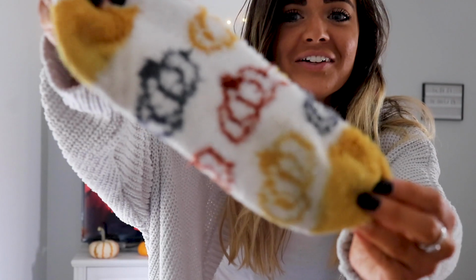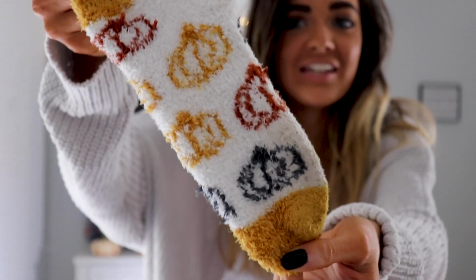And going along with a fuzzy blanket are fuzzy socks. And these I found in Target's dollar section. These are so cute. They're fuzzy socks and they have little pumpkins on them. How cute are they? I live in these. And I do have another pair of socks too, but they're not fuzzy socks and they have little ghosts on them.